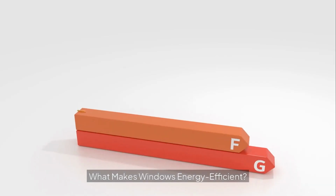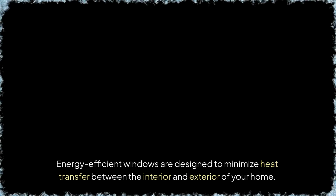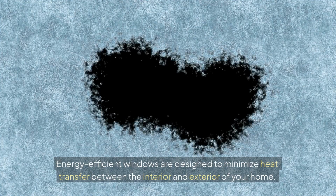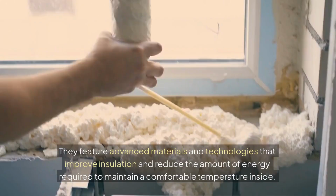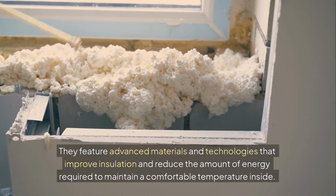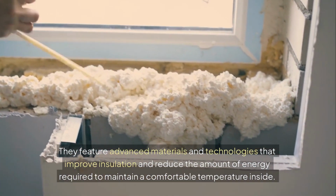What makes windows energy efficient? Energy-efficient windows are designed to minimize heat transfer between the interior and exterior of your home. They feature advanced materials and technologies that improve insulation and reduce the amount of energy required to maintain a comfortable temperature inside.